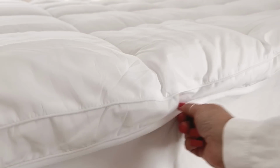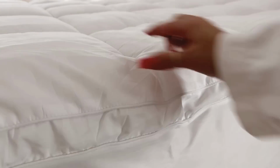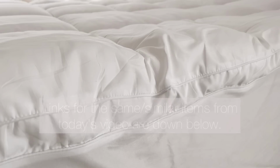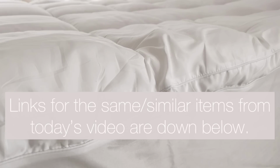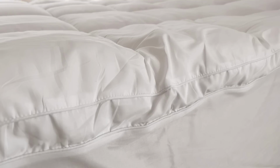It's super lightweight, easy to wash and put back on your bed. It's quilted, yet it's not heavy, if that makes sense. And you also sleep really cool on it at nighttime. So if you have never had a mattress pad or cover, or you are considering one, I cannot recommend one highly enough. You'll be really glad that you got one.